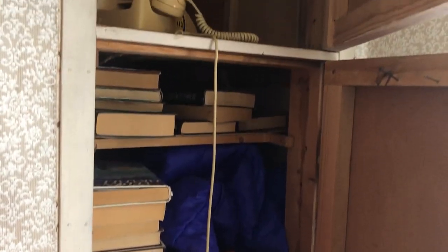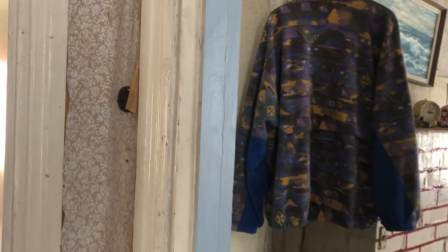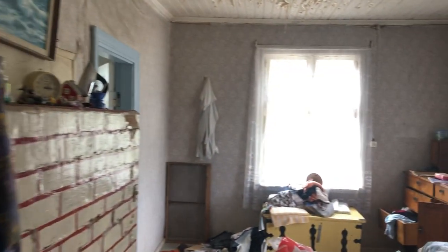No newspapers, I mean Donald Ducks. There's some books or old telephone. Nice place. I didn't bring my flashlight. I can use my phone flashlight. It's pretty good also. So it's not a big deal actually.